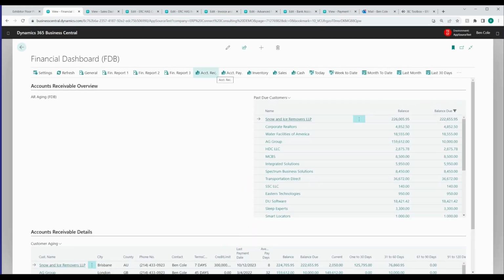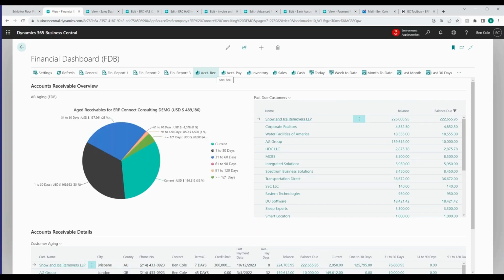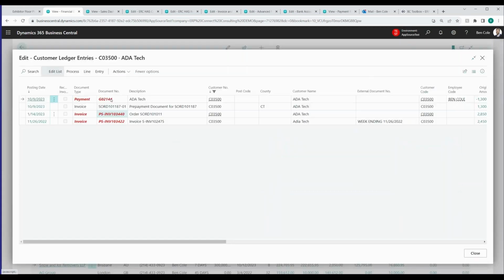So what we aim to do, the why behind building these parts of the dashboard, is to get that unified view. Here we can quickly see in our AR how much sits in each bucket, and who are all of our past due customers. Again, I can sort that high to low. Maybe I want to know what this $5,300 is made up of. I can click on it. It's going to quickly show me the 4 invoices in this case, or if there's a payment that hasn't been applied, I guess, the 4 transactions that make up that total balance.